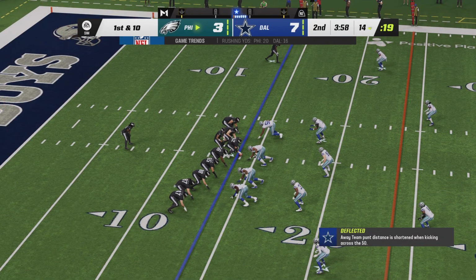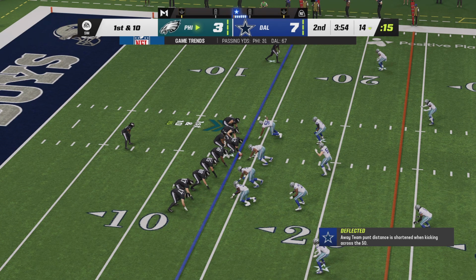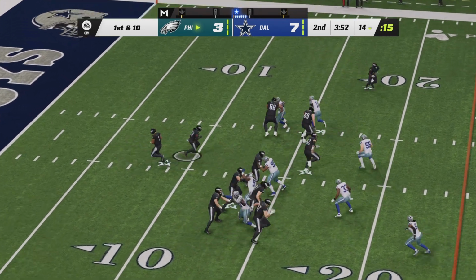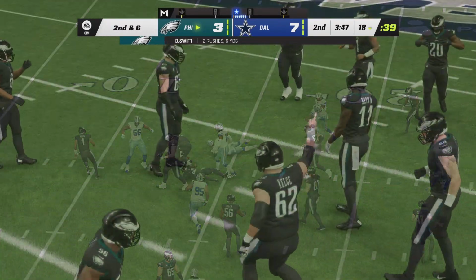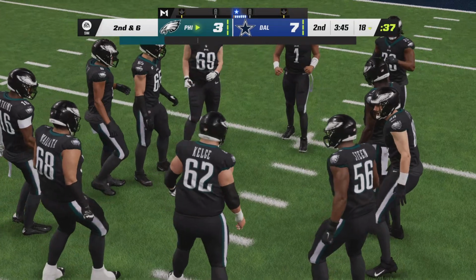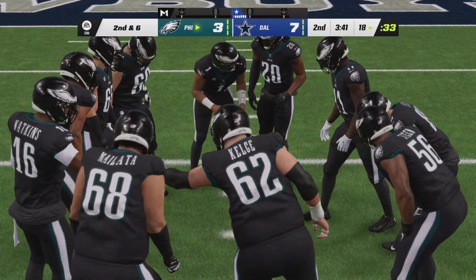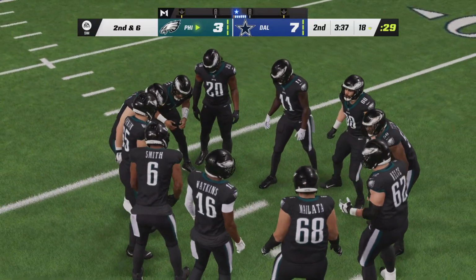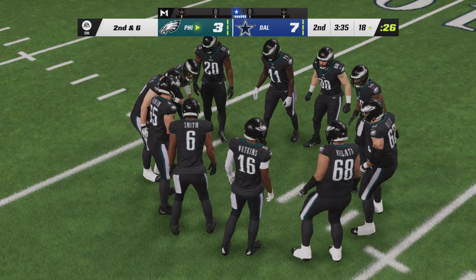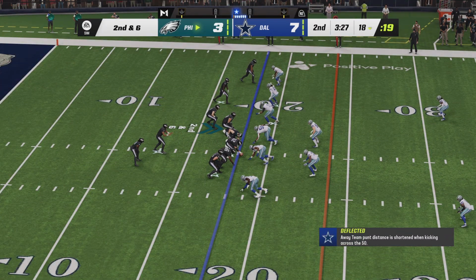So still backed up, but the situation not as dire now. 1st and 10 at the 14. They go back to the ground, this time Swift. And he finds a little bit of room, enough for 4 yards. It'll be second down. Six yards left on second down.